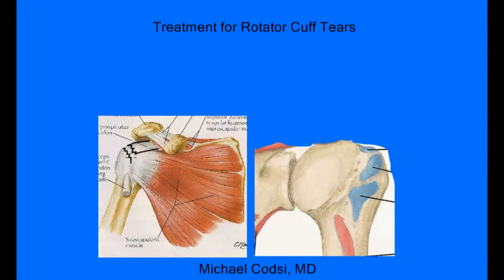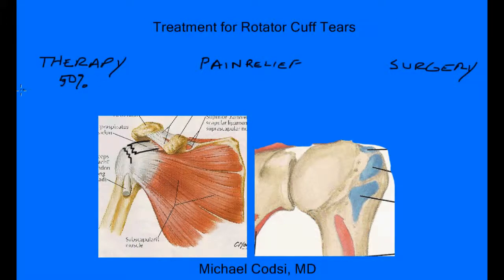So when you're thinking about your treatment, you have to think about your goal. And so if the goal is to get pain relief, there are two options to treat your pain. The first option is therapy, and the second option is surgery. If you want to get pain relief, therapy can relieve pain in about 50% of patients who try therapy. And it usually takes about 3 to 6 months of therapy. So it's not a quick fix with either of these treatments. Unfortunately, rotator cuff tears do take a little while to recover from.